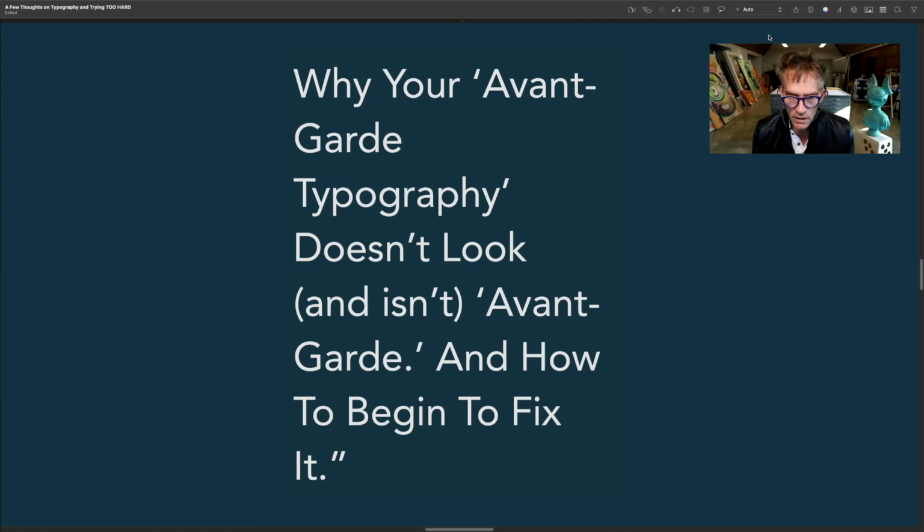So what I see over and over is an understandable and justifiable attempt by the designer to push the work into a kind of aggressive and experimental space. And I see a number of faulty decisions, as I understand them, that are a great hindrance, and are actually destroying the work. And so we're going to take a look at what those are.